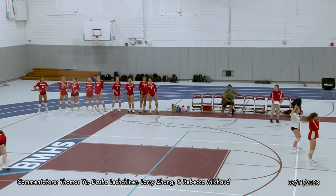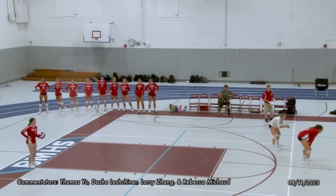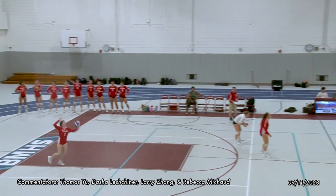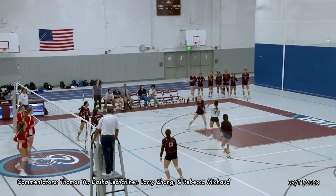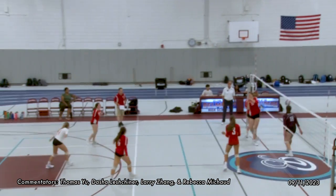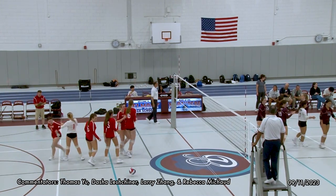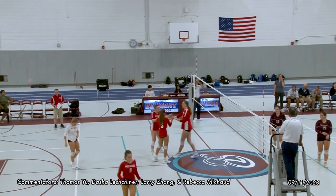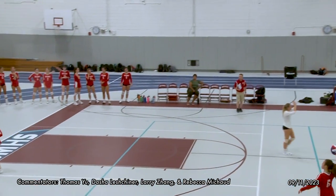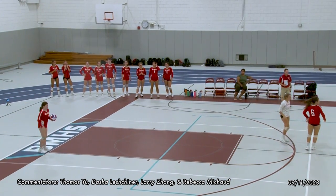Another serve from number 7. Seems to be starting a serving streak. Oh, very strong serve. And a back row attack from Bella gets shut down by Melrose's blockers. Melrose up 4 compared to Belmont 0. Melrose is fighting back, and fighting back hard.